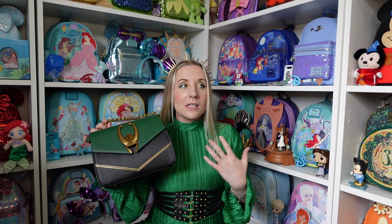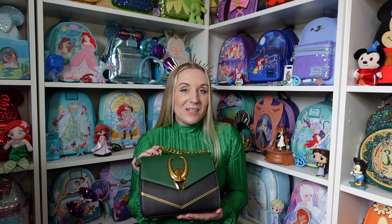I'm really loving this outfit. I mean, to me it screams Loki, but it's not the same as my other ones where I'm wearing an actual Loki shirt that has something Loki on there. So it's very different. But let me know what you think.